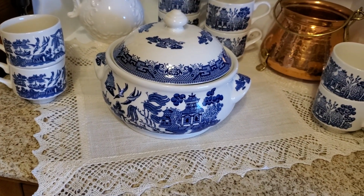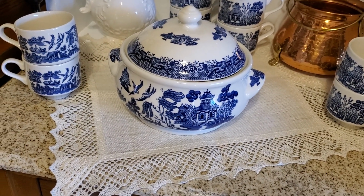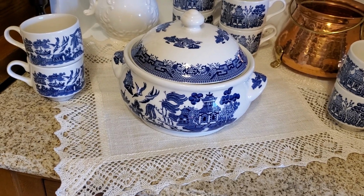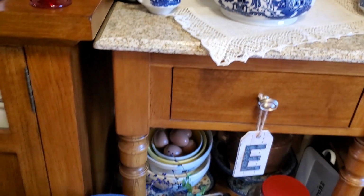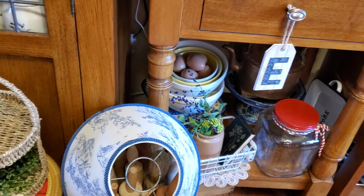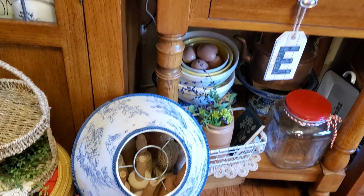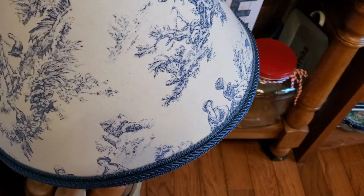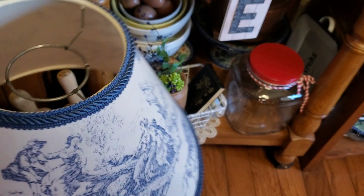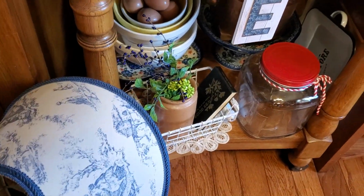It looks like it could have been a placemat, but that was the only one that was there. And it definitely didn't look like it had ever been used. I thought it was just gorgeous. Ignore the mess anywhere you see it, because I'm not through doing anything. But I got this lampshade. And it's really pretty. You know, it's the toile, and it's just clean as it can be.